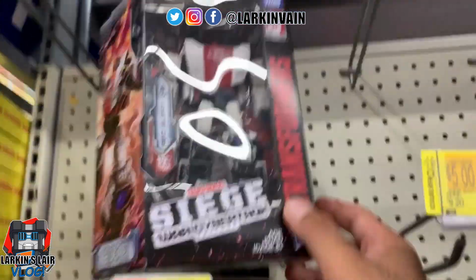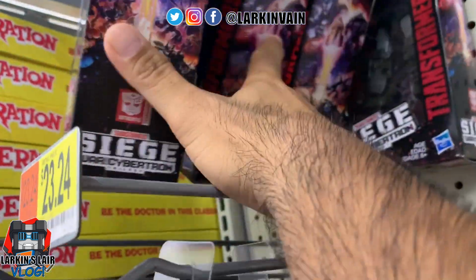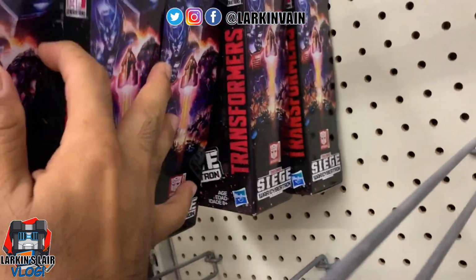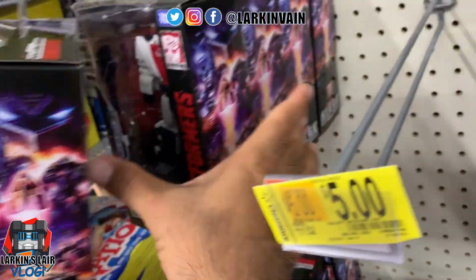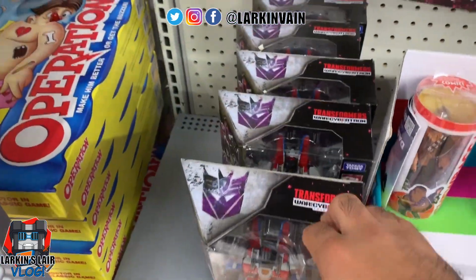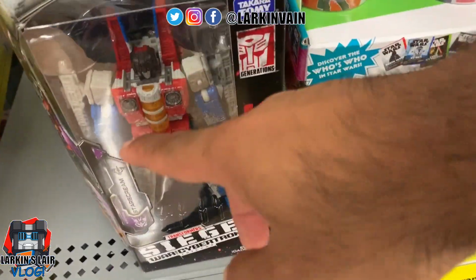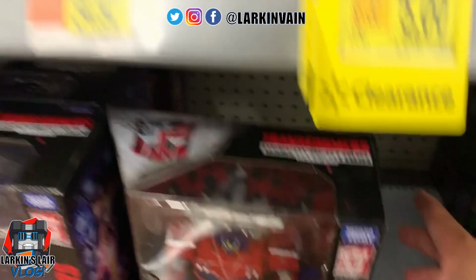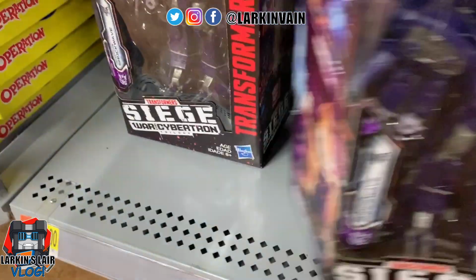Alright, got some Siege Red Alerts. Front, Hound. A lot of Hounds. These are all Hounds. Another Brunt, a Red Alert. No Fractors. A bunch of Starscreams. I just bought one yesterday just to see if they fixed the chest on it. Unfortunately, no. And Galaxy Upgrade Prime. A bunch of Shockwaves.